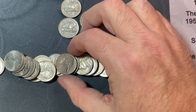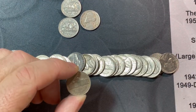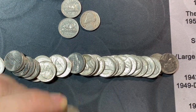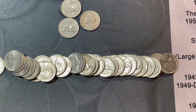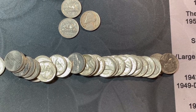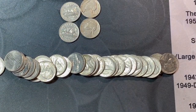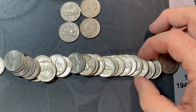There's another one right there, 1954. So a 54, and that is a D. It's not the S over the D or anything like that, so nothing special there, but another one from the 50s. So this roll is producing quite a bit for me. Two 50s and two Canadians.